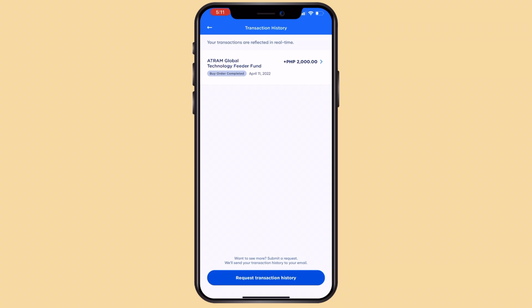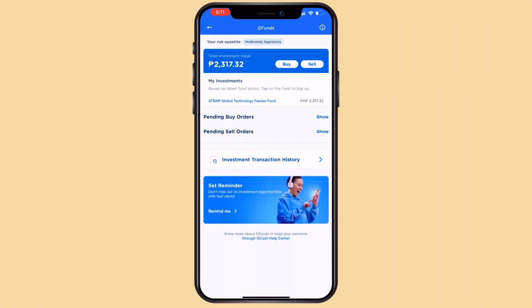And, ayan. So, makikita nyo, kumita ko ng 317.32 pesos with just a capital of 2,000 pesos. Not bad na din. I gained 11 point something % in just a year and a couple of months. So again, this is not always the case. Depende sa fund na ininvestan mo and the performance of the market. So possible na magka-negative tayo, possible na magka-positive tayo. Basta very important is that you buy low and sell high.